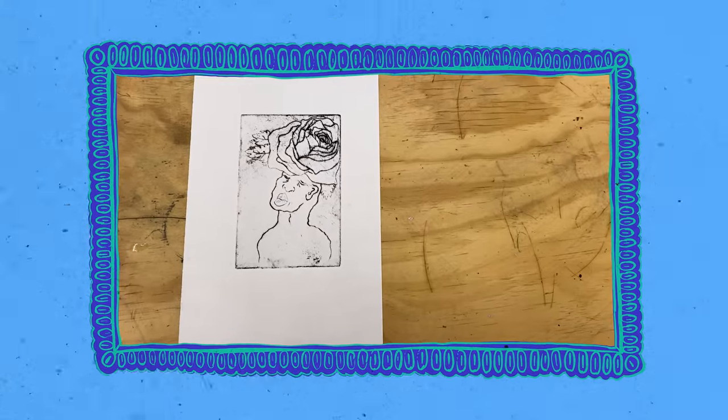Now, in the library, we're gonna do a bit different printmaking process, but we are gonna get our hands dirty, and I think it'll be fun. I can't wait to see y'all and Hildegard when we get to the library.